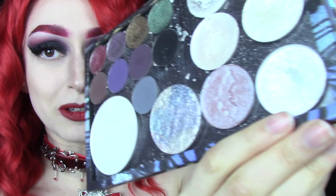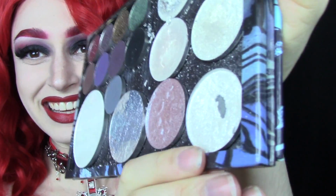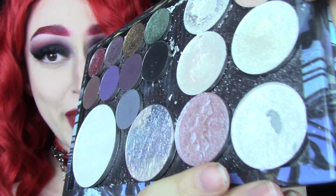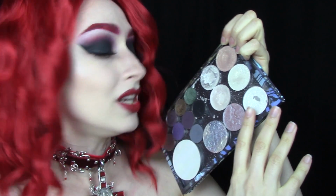Now, I don't remember if I mentioned this in my last favorites video or not, but this highlighter by Baby Bat Beauty is called Starlight, and as you can see, or maybe not, it's too bright. I've hit pan on it. It's the only highlighter I have that I've hit pan on because I use it so often. It's a beautiful white, silvery, shimmery color.